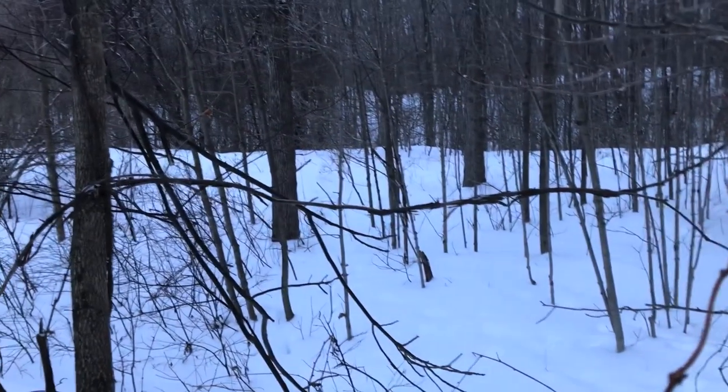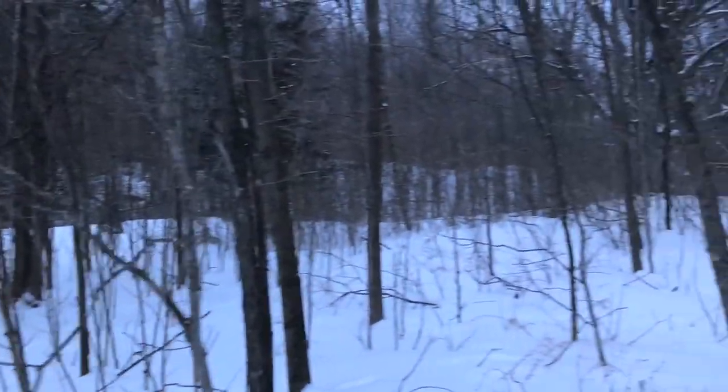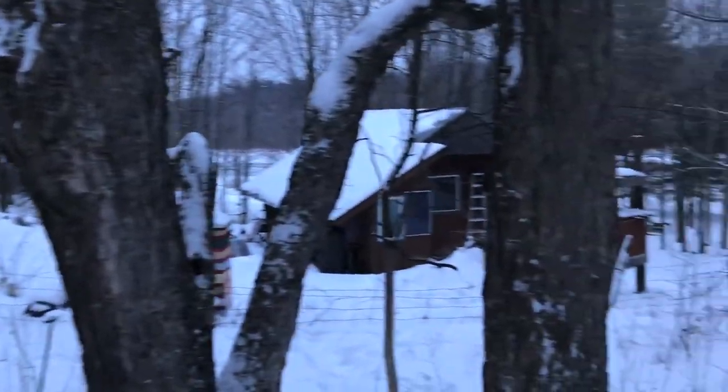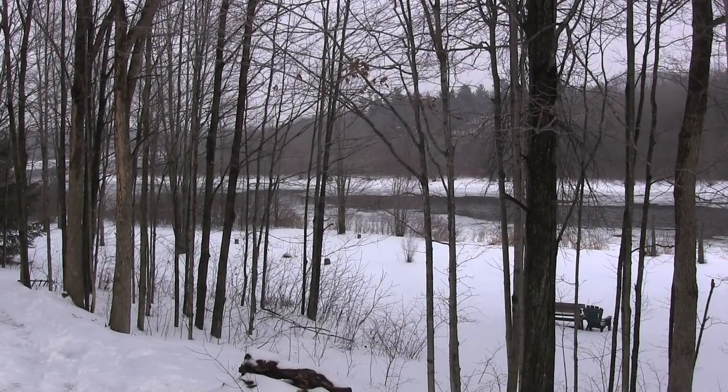And I come up this ridge, and I see this roof, and I thought, oh my God, who's got a place back here? What a beautiful little quiet, peaceful spot. And then I realized it was me.